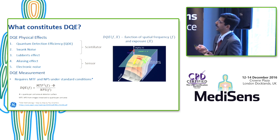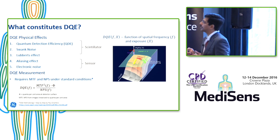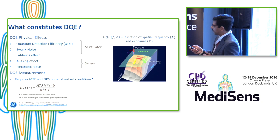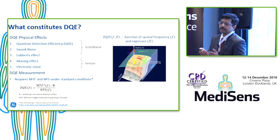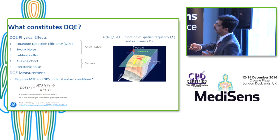Now, here's an attempt. This is just artistic. I try to illustrate what is going on. As I mentioned, there are two axes here. One is the spatial frequency, which tells you how much you can resolve in the image at different frequencies. The other is the exposure. I basically plotted it as the inverse of the exposure so that it all starts at the corner here.